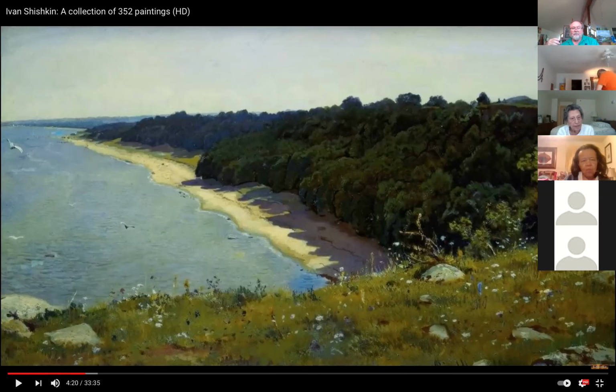Yes. And it helps move it backward in space, because it holds together not as a group of objects, but as a shape. Okay. And it's simplified.